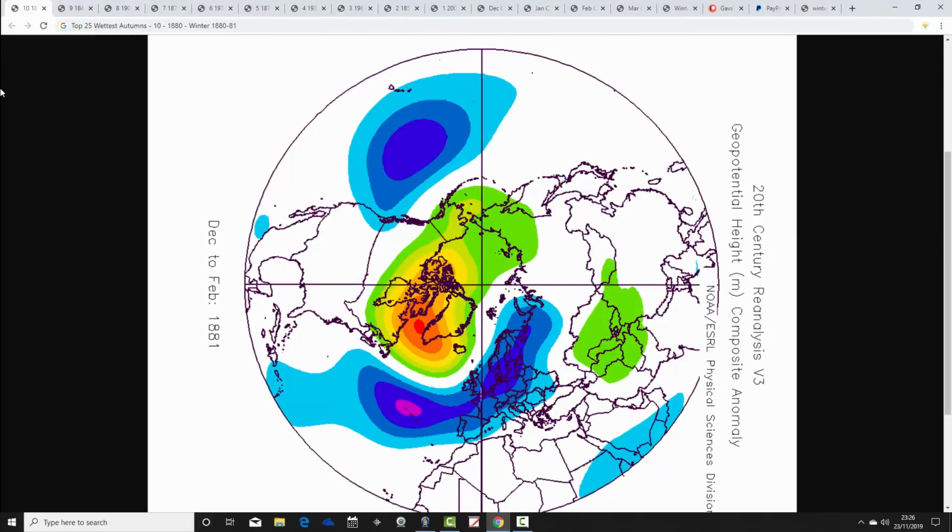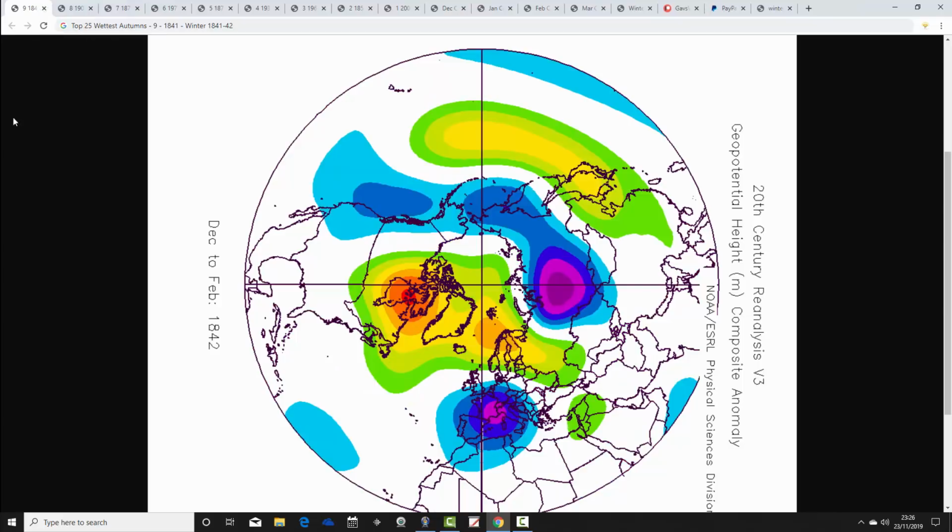We're into the top 10. At number 10, in terms of the wettest autumns on record, for England and Wales, we have 1880. The winter of 1880-1881 is a cold winter with low pressure to our south, high pressure towards Greenland. Jet streams down here. Has a severely cold January in 1881.